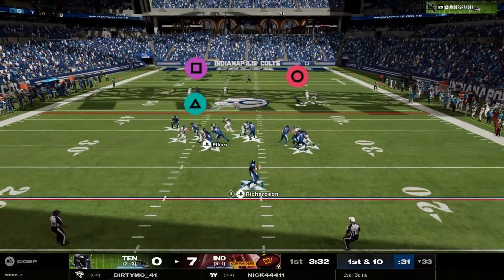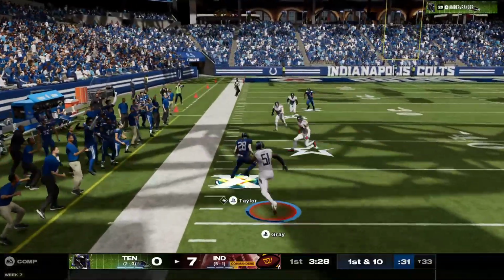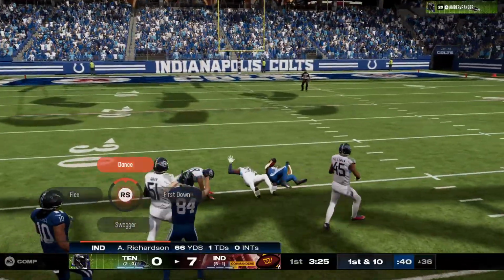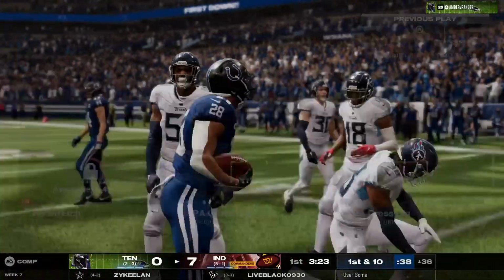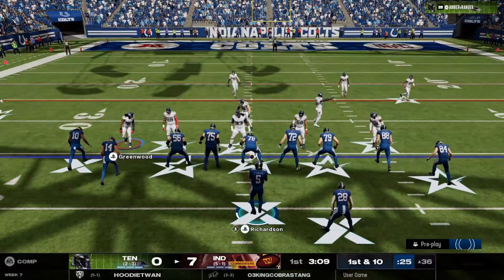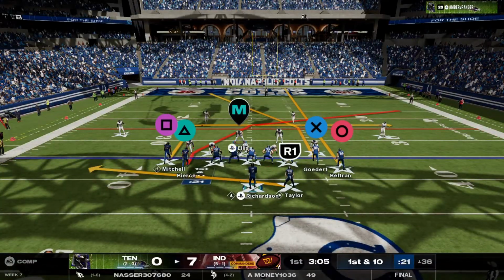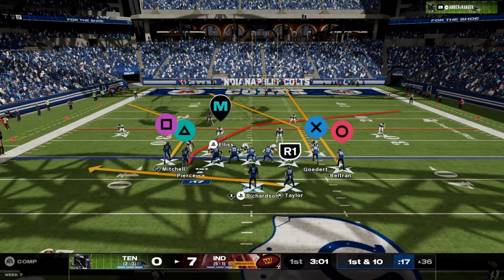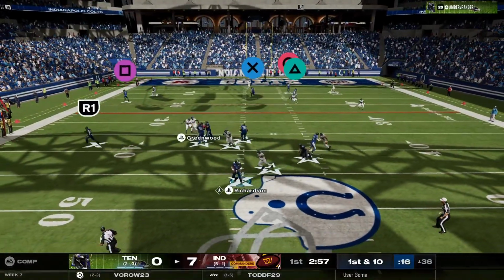On play action, Richardson. That's complete. Jonathan Taylor out of the backfield. And he's down inside the 40-yard line. Those are the explosive pass plays that this team is going to continue to mine all day. And you can see pre-snap, the quarterback loved his matchup. He allowed his receiver to work downfield. Perfect throw, and now sets them up to try to see if they can finish this drive off with some points.